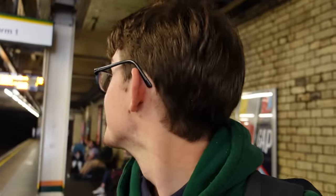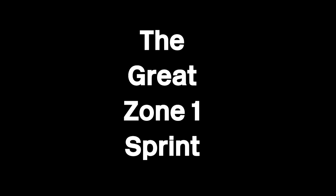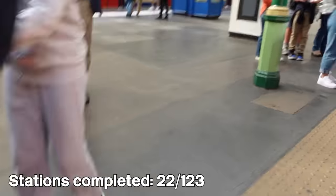Platform 1, carriage 5, door 2. Door 1. Door 1, sorry. Door 1. My bad. Yeah, that one. So from this part begins what I'm calling the Great Zone 1 Sprint. You'll see what I mean in a second. My first proper experience of running on the tube. This is great.